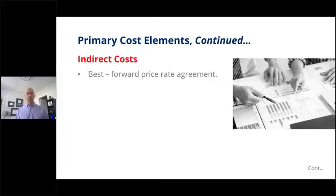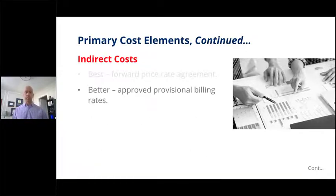Again, especially when we talk about small businesses, they don't have forward pricing rate agreements usually. But these are typically large companies that are doing lots and lots of work with the government that actually have a true forward pricing rate agreement. So what's the next best thing?